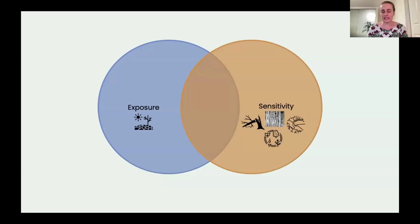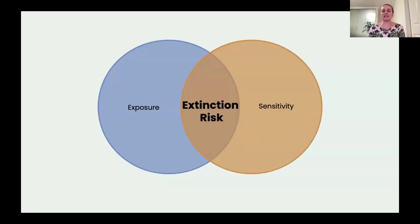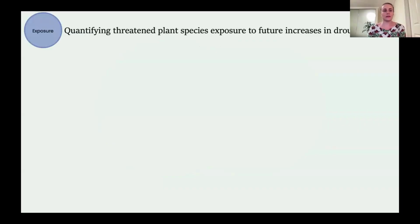So what's its mortality limits? What are its traits that might confer its adaptation? How will its demography respond to drought? Are there phylogenetic patterns that we can see in all of this? So these two big key areas are what allow us to assess a species' extinction risk to things like drought in nature. And so I want to tell you a bit about this exposure part first.